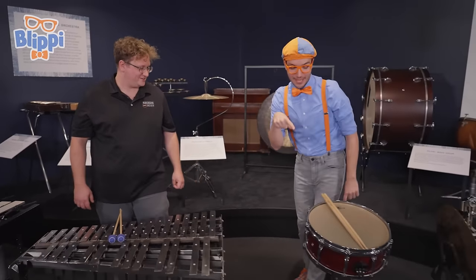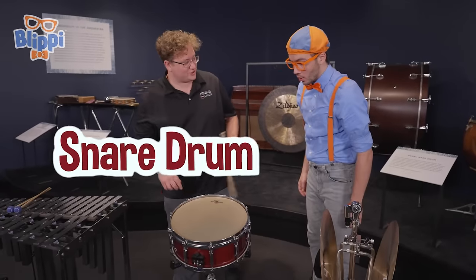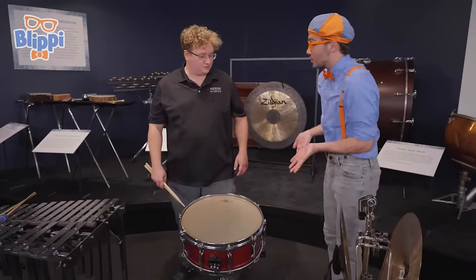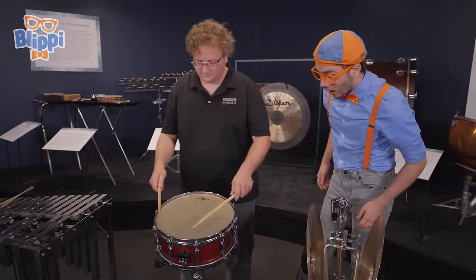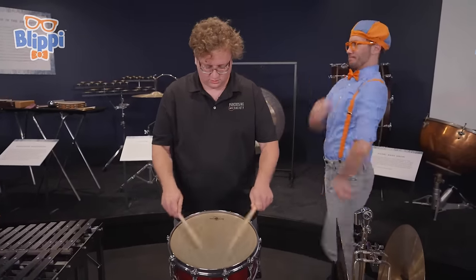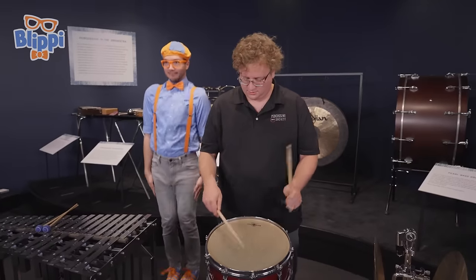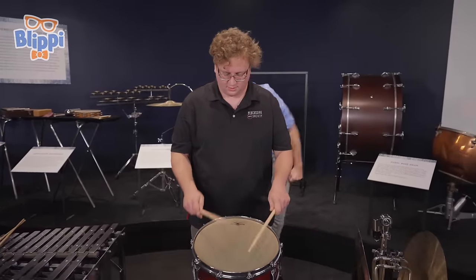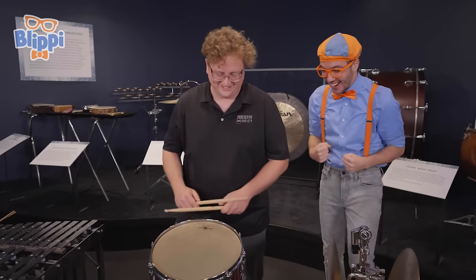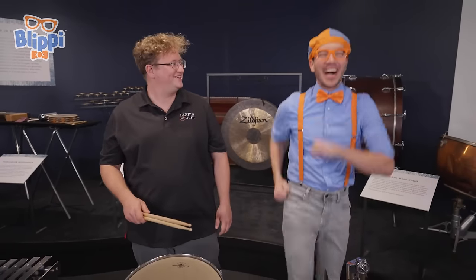Oh, I think I know what this other instrument is. Oh yeah? It's a drum. Oh yeah, this is one of my favorite drums. This is called a snare drum. Whoa. You've probably seen it if you've ever seen a parade. Wow, could you play it for us so we can hear how it sounds? Absolutely. Whoa! I love a snare drum. It sounds so cool, like I'm in a marching band, marching along.